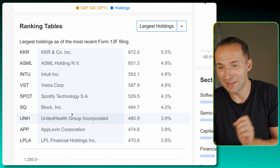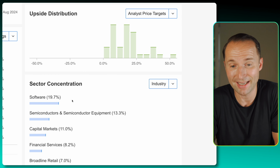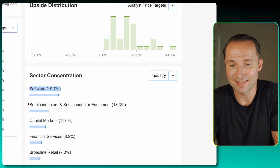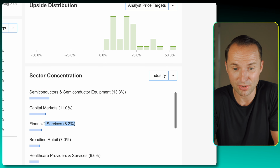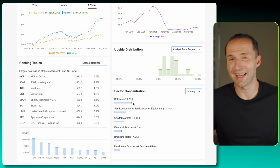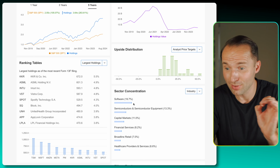Spotify, Block. So really you can see right away, I'm sure if you go to the sector breakdown, very, very heavy tech-centered: software 20%, semiconductors and semiconductor equipment 13%, capital markets, financial services. Well, we know how the tech sector has been doing over the last few years, right? It actually was the main driver also of the S&P 500 returns.